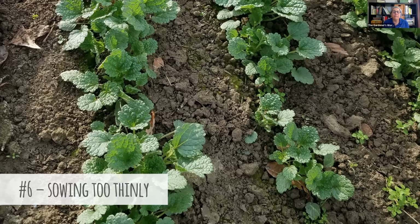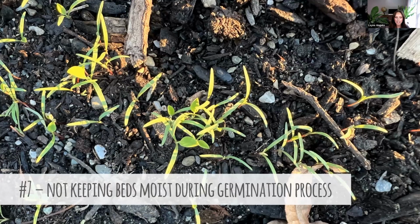True. Okay, mistake number 7 to avoid is not keeping beds moist during the germination process. It's so important that those seeds have enough moisture while they're trying to germinate, or you actually could just have a complete failure on your hands, right, Lisa?